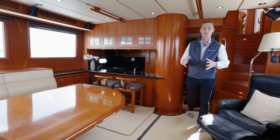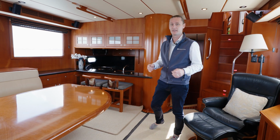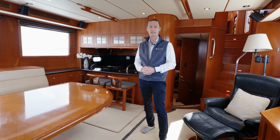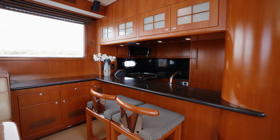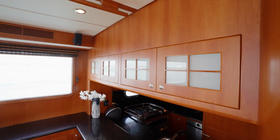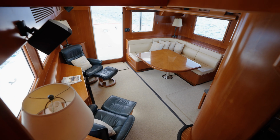The amazing feature of these Nordhavns is the amount of saloon, galley and accommodation living space. The volume of these boats is truly spectacular, and that's what you get out of a full displacement hull, you can pack more and more in. There's no need to get up out of the water and cruise fast, so the more you can put in, the more space you get.